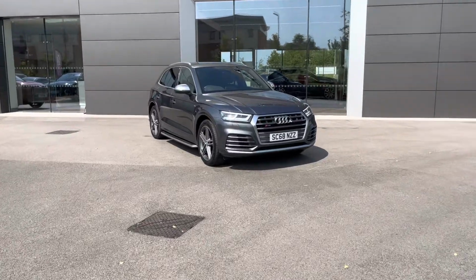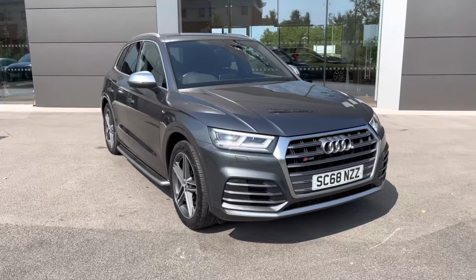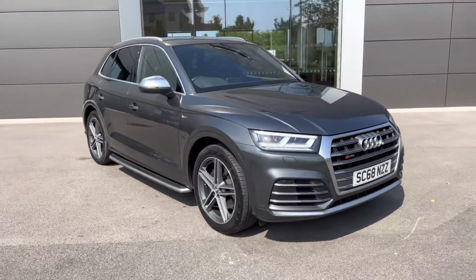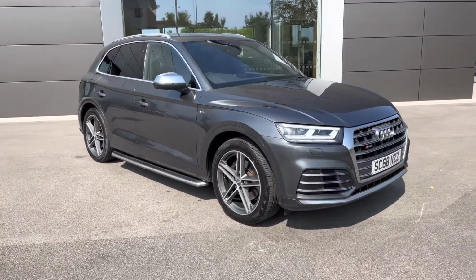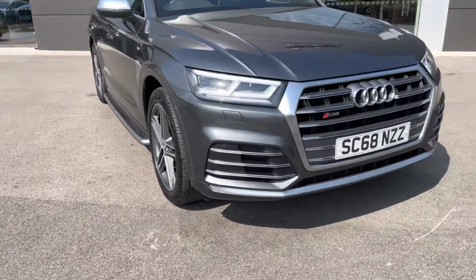Hello and welcome. Greg here from Motor Match Crewe, bringing you this amazing Audi SQ5 Quattro large SUV that is now available through the Motor Match program. This performance machine is an absolute beast and comes equipped here with the Daytona Grey Pearl Effect paint.